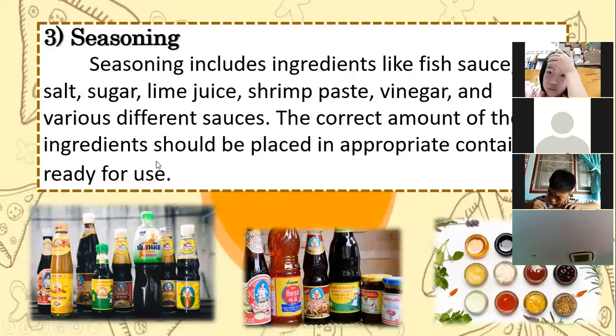Okay, number three, we have seasoning. So what are seasonings? Seasonings include ingredients like fish sauce, salt, sugar, lemon juice, shrimp paste, vinegar, and various different sauces. The correct amount of these ingredients should be placed in appropriate containers, ready for use.